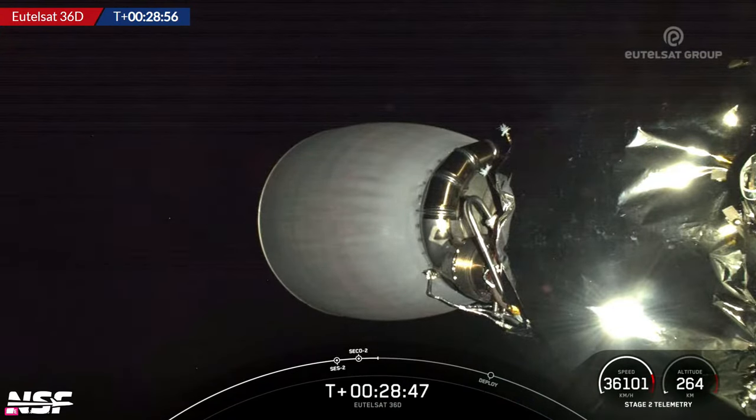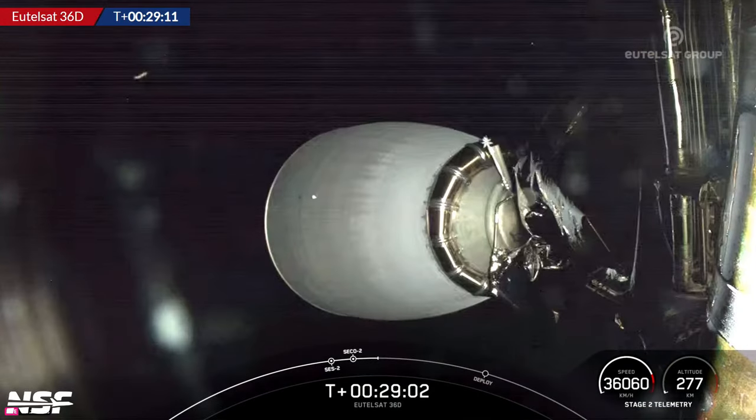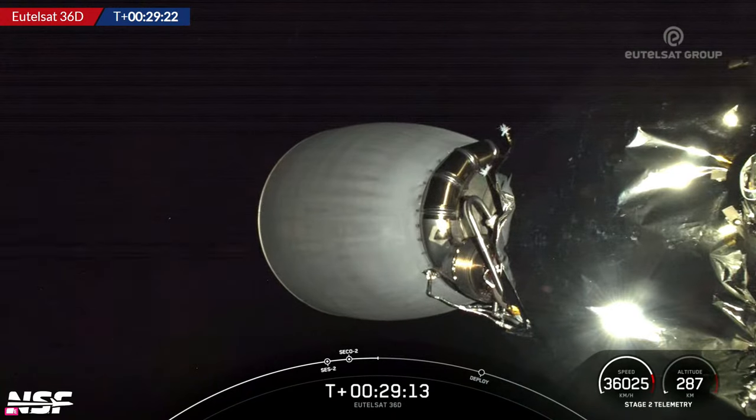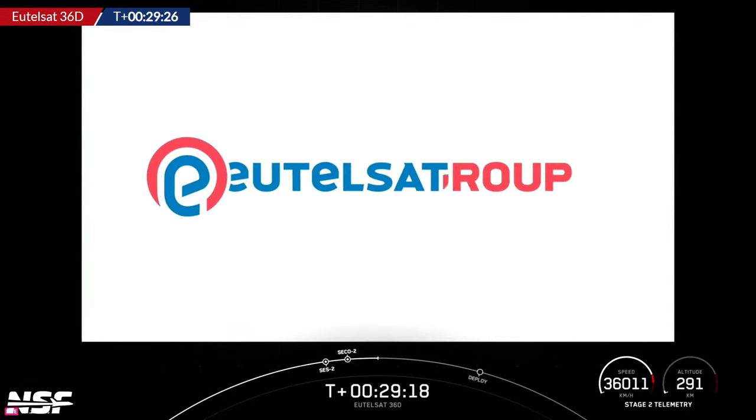Ooh, look at that. That's lightning. Yeah, lightning from the Earth below, as you can see on the night side of the Earth there. And it's hard to... Yeah, that is the moon, I believe, that just went behind the satellite, which will be coasting for another 5-ish minutes or so before deploying the Eutelsat 36D satellite into its parking orbit. You can see some flakes of ice floating off, and now they're showing a promo.